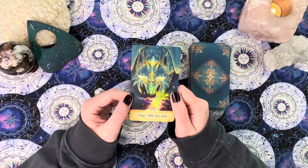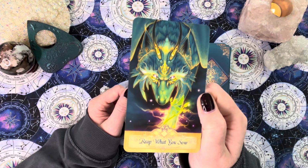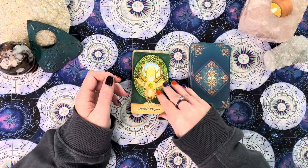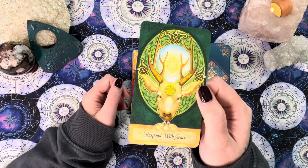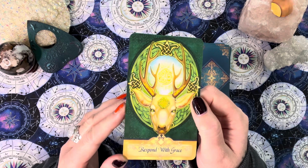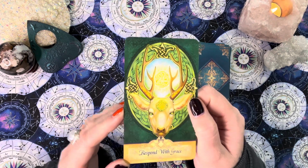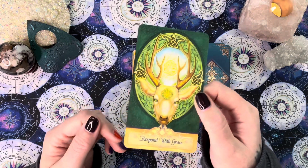Reap what you sow. Yeah, the rewards from all your hard work. Fruitfulness, a time of abundance. Success. Respond with grace. Yeah, so calm yourself, control your emotions. Respond with grace, dignity. That's a very regal card to me.